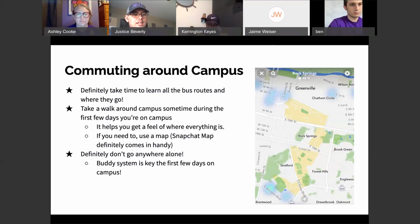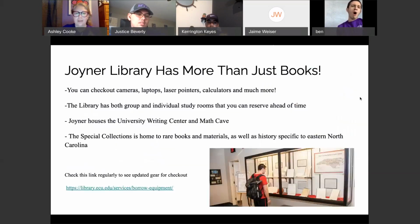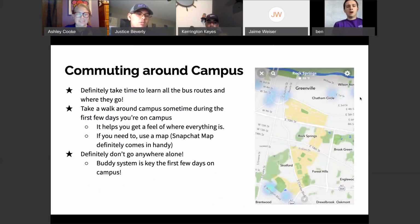And then the last thing that I have is definitely don't go anywhere alone, because like I mentioned before, it's very easy to get lost if you don't know where you're going. I like to emphasize the buddy system is key during the few days on campus. Even if you don't walk with somebody, at least make sure someone knows where you are in the event that you do get lost.